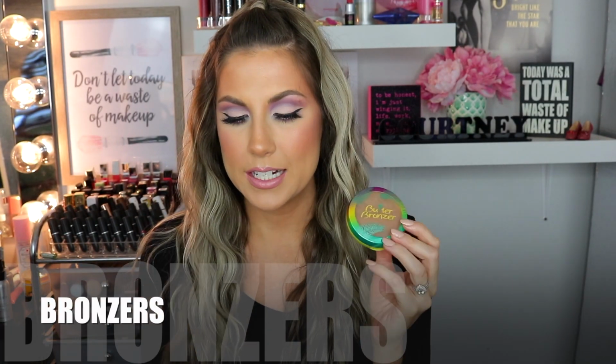I have 2 drugstore bronzers that I use quite often. I do like to use my Benefit Hoola. That one is a really great bronzer, but if I'm not using Benefit Hoola or the Nude by Nature, which is kind of considered drugstore, but I didn't include it in this because it's kind of pricey. It's around $40 almost at the drugstore. These 2 bronzers right here are definitely amazing.